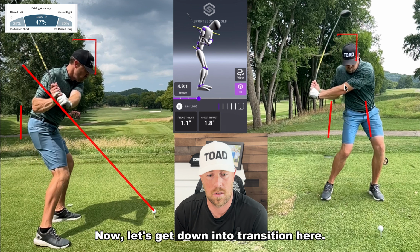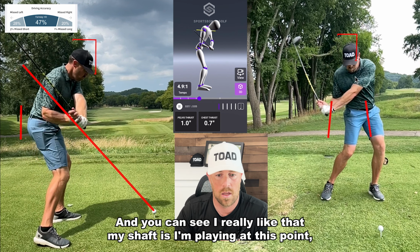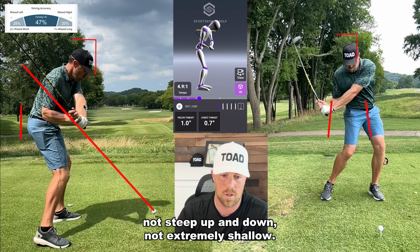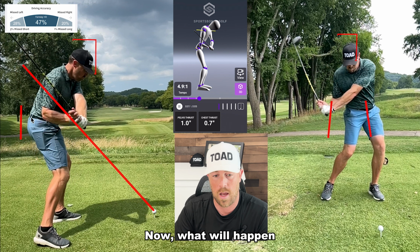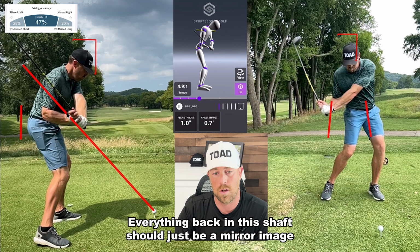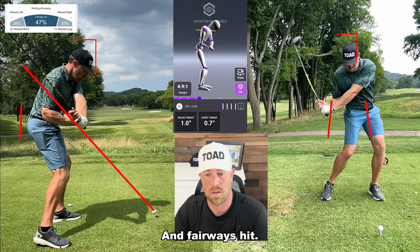Now let's get down into transition here. And you can see, I really like that my shaft is on plane at this point. Not steep up and down, not extremely shallow. I'm really trying to produce a neutral swing. I like that my shaft is on plane here. Now what will happen is as I get better keeping my hips back up against this line, it will move everything back, and this shaft should just be a mirror image of my plane line, which again will drastically improve my accuracy and fairways hit.